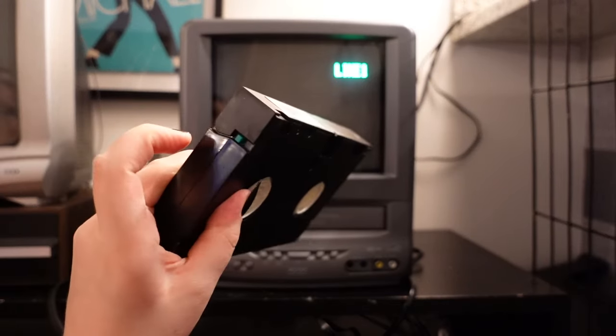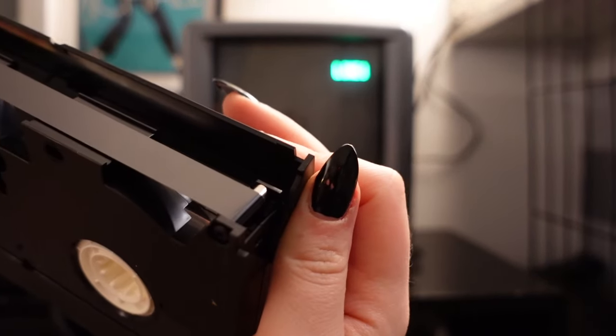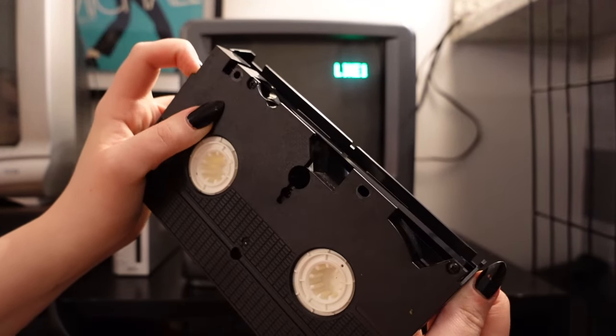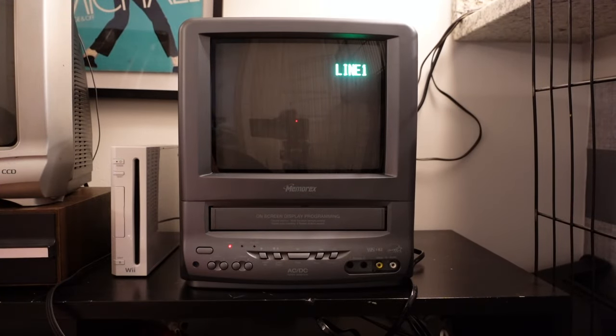I'm also going to do the big no-no and flip this up and see if there's any, tape looks good. I was trying to see if there was any indicator that the pinch roller is pulling it or eating it funny, but I'm not seeing that. So that means that allegedly this VCR could work. So of course, VCRs are my bread and butter. That's what I care about the most.